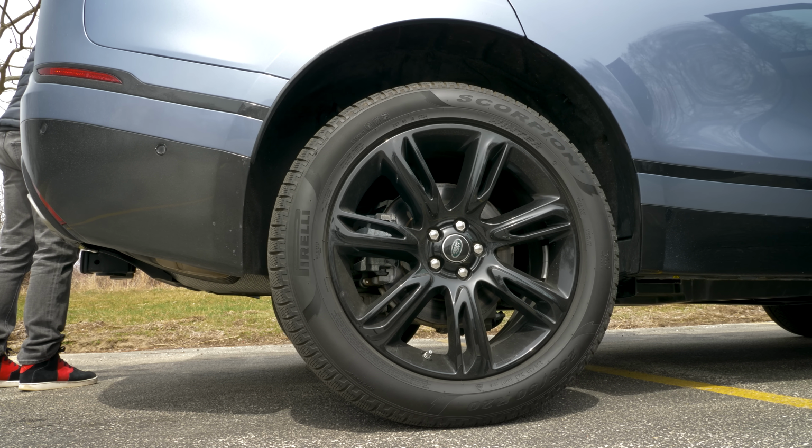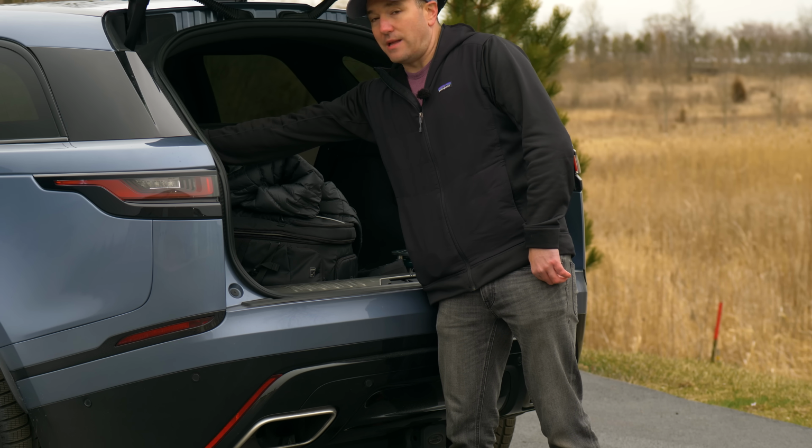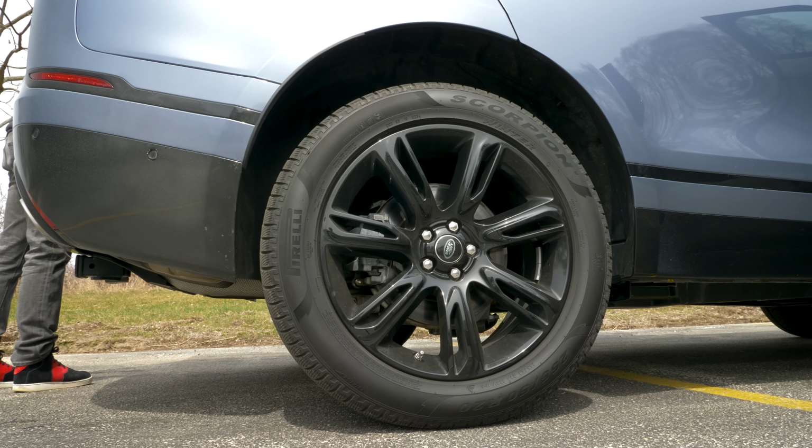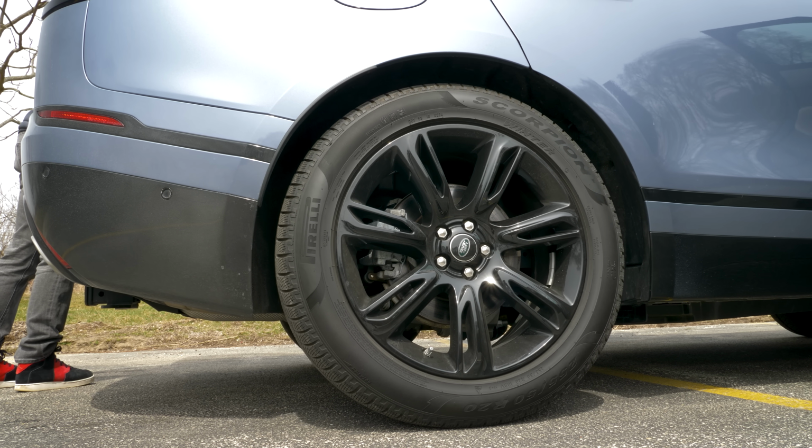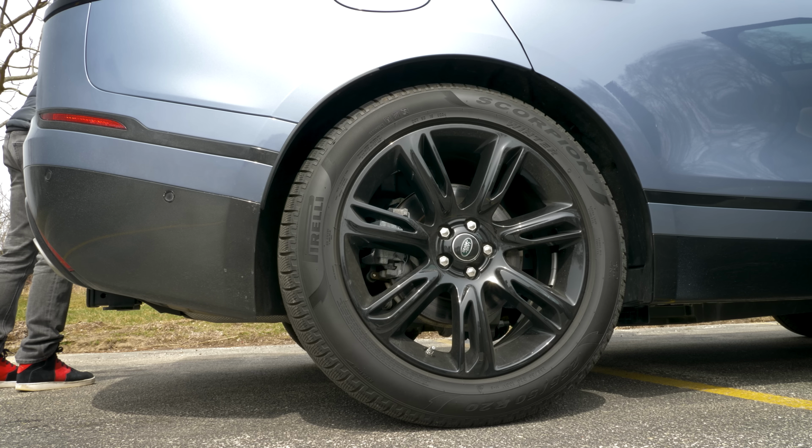This is not some cheesy up and down. There's a lot of range of adjustment here. So I think most people are gonna like this in terms of cargo use. It's pretty good.